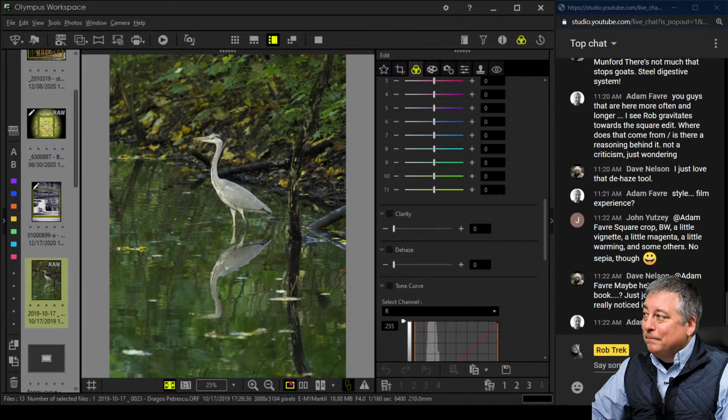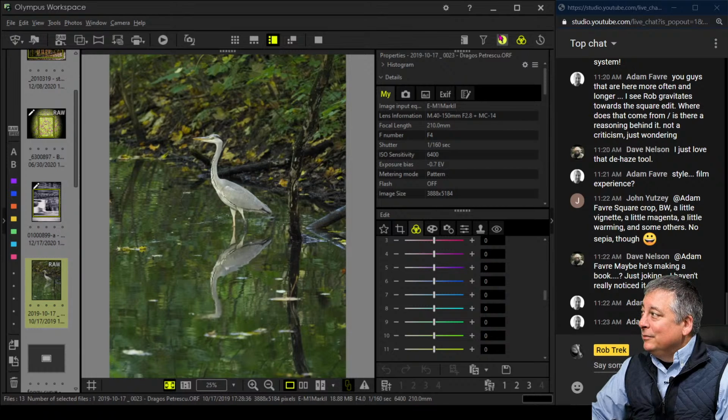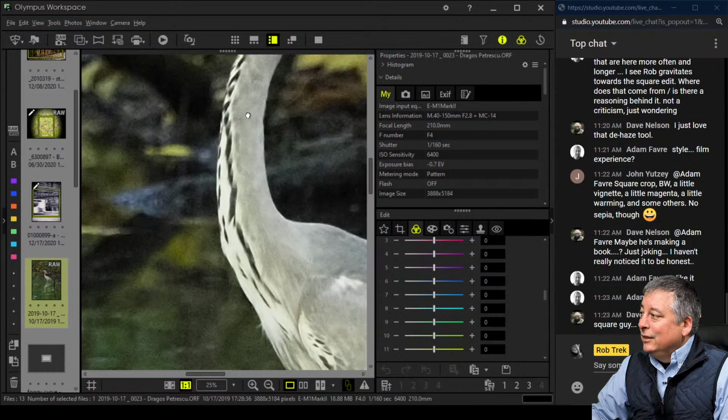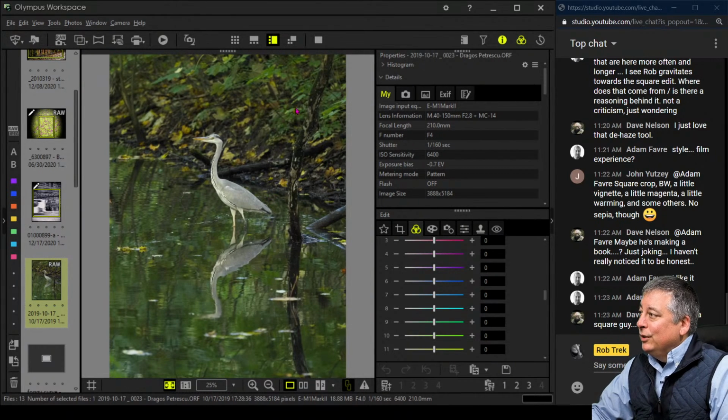Like this one here should be square again, right? To me. What is this? EM1 Mark II, 40 to 150 Pro with a teleconverter at 210, f4. Yep, good settings. This is a tough shot. Look at the ISO at 6400. So that's killing any detail on this bird.